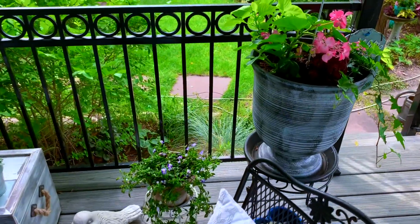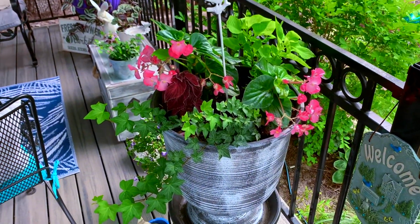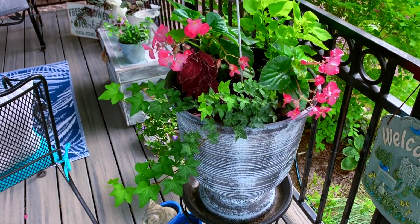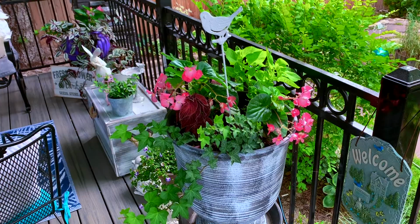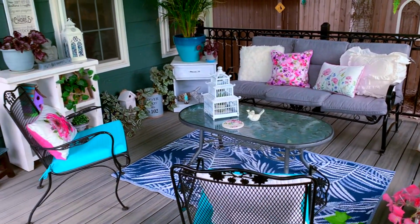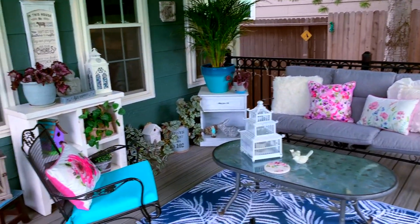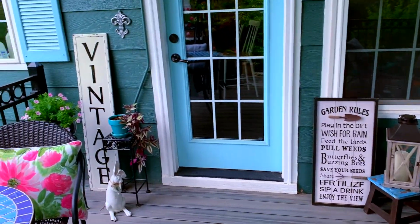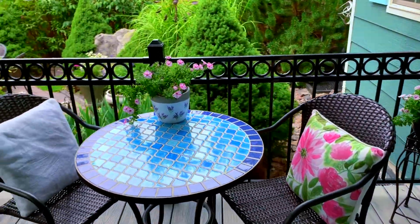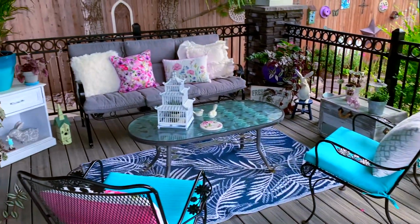Over here is the last pot on my porch with dragonwing begonias, coleus, and English ivy. It makes a really nice composition, I think. So here's an overview of my shabby chic porch. It's very comfy when I have guests over and family. We have a good time out here. Good conversation and lots of fun times together.